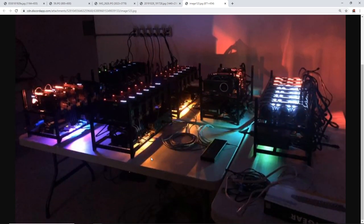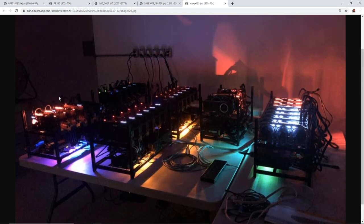Alright guys, next picture we got here from Dream. We got a nice night shot here of, looks like we got some RTX or maybe 1080 Ti's. Looks like 1080 Ti's. And these look like AMD cards here, and it looks like we got some other cards. I like all the power distribution, all the power ports are on the wall here.